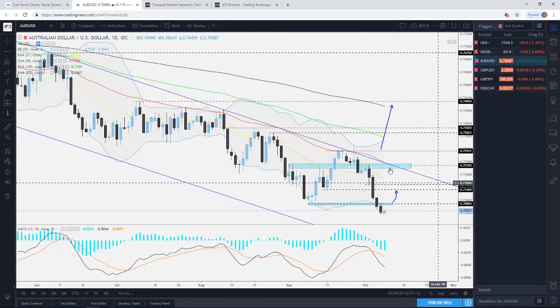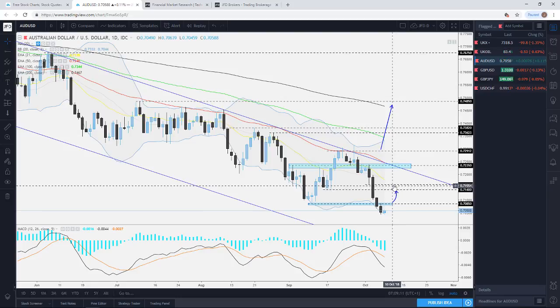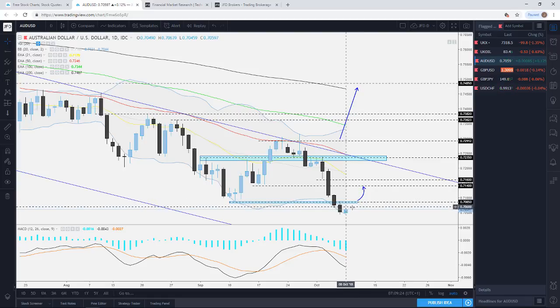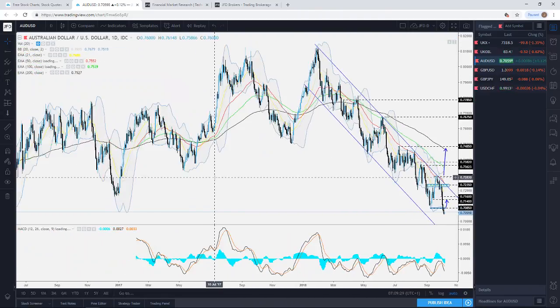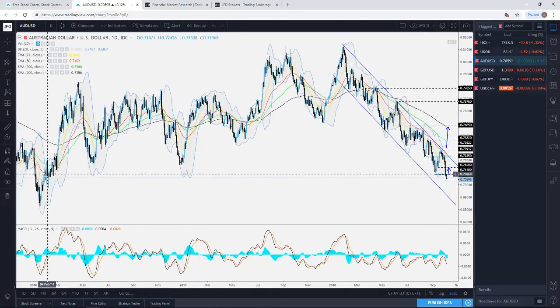So, of course, until we start examining that, we need to see these tests of these resistance areas that I was talking about. But that's in regards to if we get a close above the 0.7085 zone. If this continues to hold, then, looking at a bigger picture here, we could start aiming for the levels last seen around February 2016.